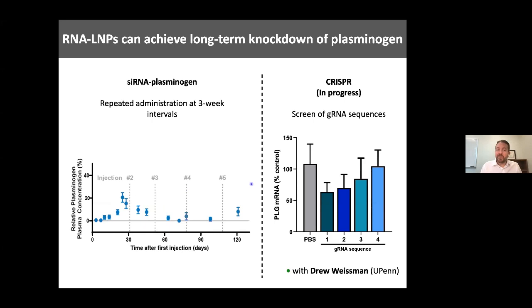I'd also like to point out that we can extend this. So in addition to delivering siRNA, we can deliver guide RNA sequences against the plasminogen gene, as well as mRNA to make Cas9. This is work that's in progress and in collaboration with Drew Weissman. And of course, all this is in collaboration with Peter Cullis and the Cullis lab. With this approach, you're delivering mRNA for Cas9 and doing therapeutic gene editing in the liver. We just started on this, but we can decrease the amount of plasminogen with this approach.